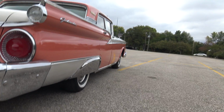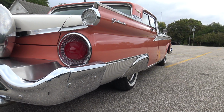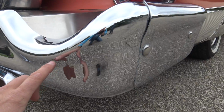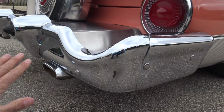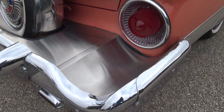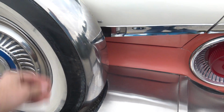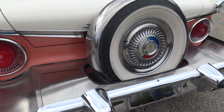The only negative with this car, you better have a long garage, because this baby is sleek and long. It has the gorgeous original bumper, I think, guys, because you can still see it's got a couple of scratches, 4 or 5 of them right here, but still a gorgeous bumper, correct tailpipe tips. It's got the stainless steel Continental kit that's just smooth as silk. It's got a wide white spare with the Continental kit.